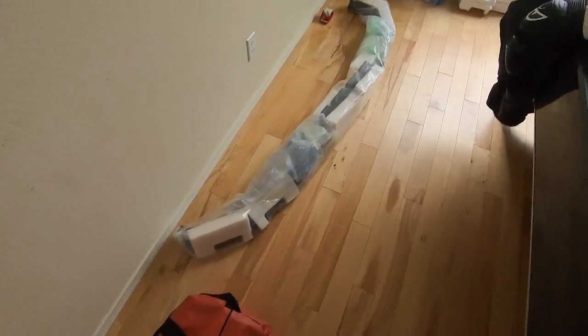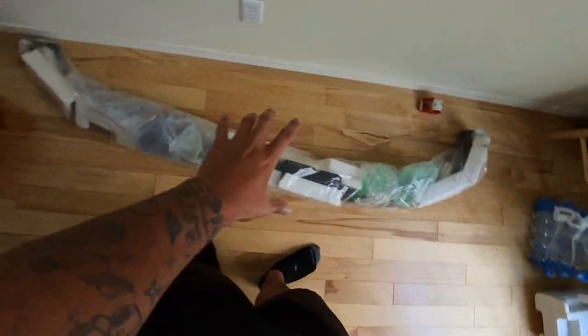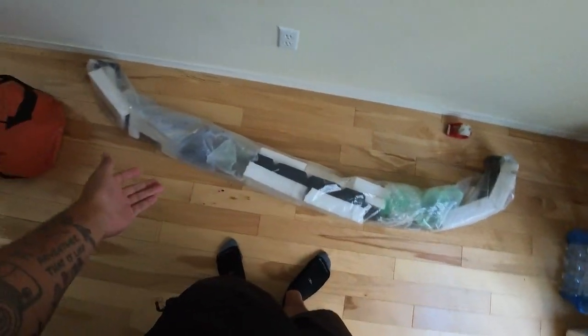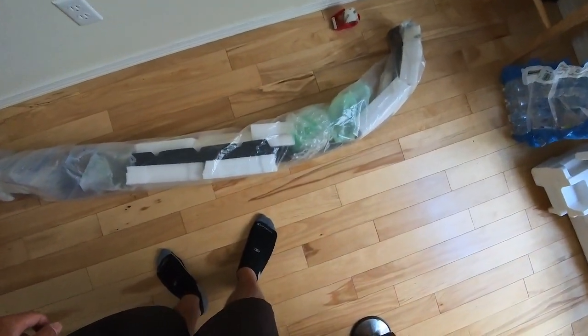Look at my really terrible attempt to package this up. So we need to get some garbage bags or something so that it completely wraps it and doesn't show that it's, you know, clear and stuffed full of plastic.